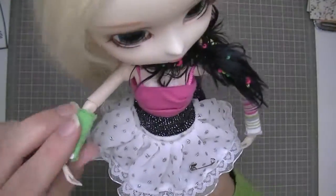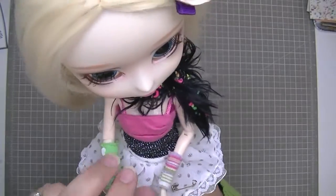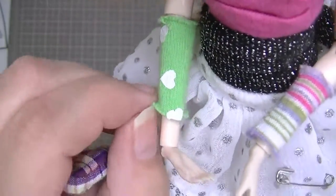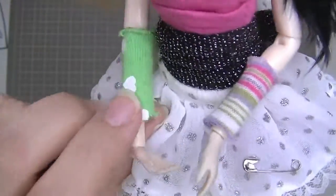And she has little hand warmers that came in the box. I don't know if these are from a pull-up outfit or if they're homemade or what, but they're really cute.